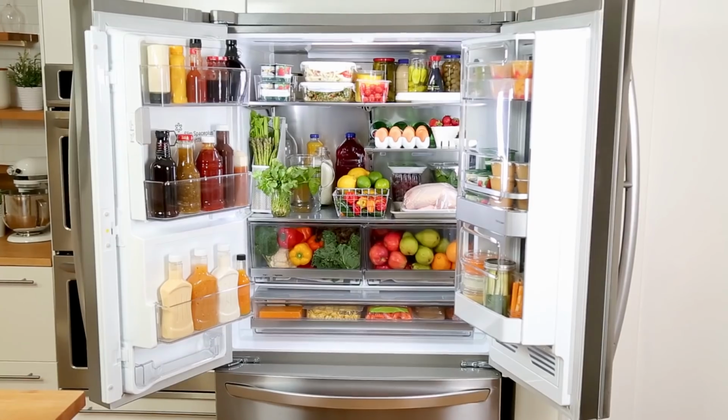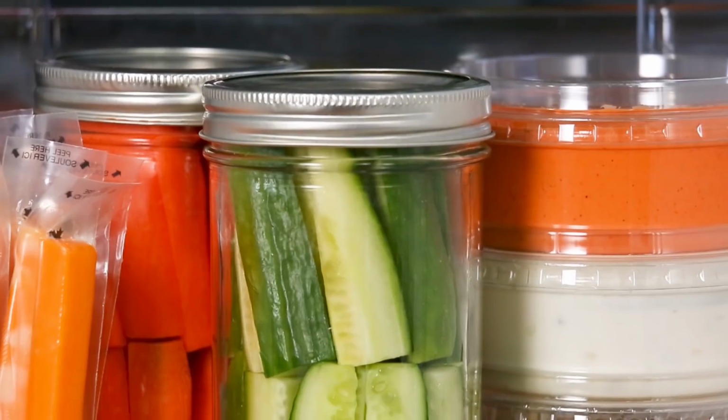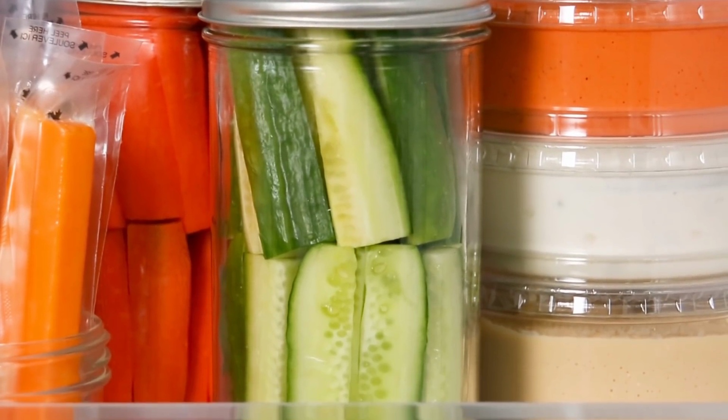Healthy eating often starts with an organized fridge. So today I've teamed up with the Home Depot Canada to share 10 easy ways to keep your fridge sorted and your eating on track. And of course, it all starts with the right refrigerator.